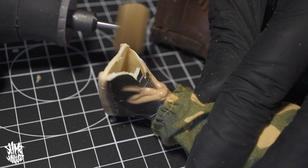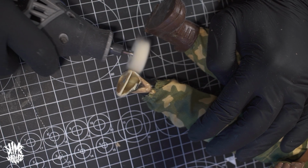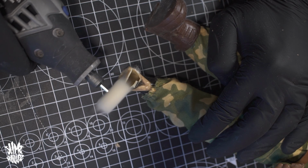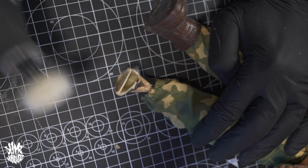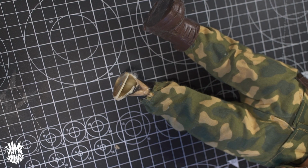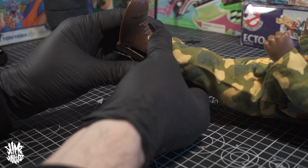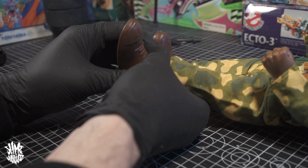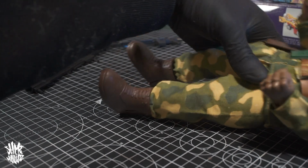So just going back to the sanding down of his trainers, I started out with some real rough sandpaper and worked up to a nice soft buffing cup. This is to make the edges nice and soft and round and smooth. The only problem with this is that it fires little tiny white fibres everywhere. So if you see any little bits of cotton or fluff all over this figure in any of the video moving forward, this is why. And yeah man, it fits like a glove. It looks like he's got trench foot, but it fits perfect.